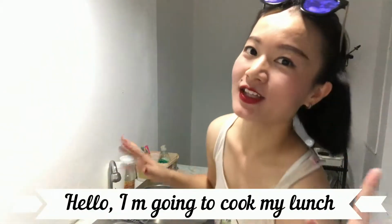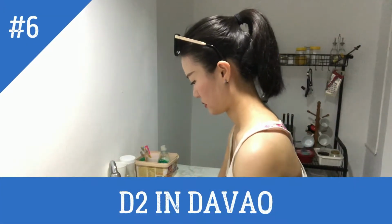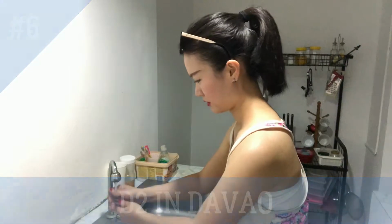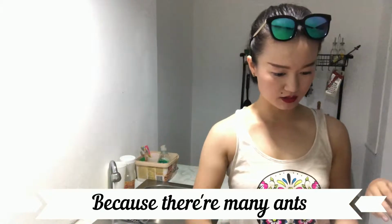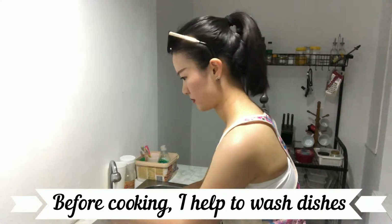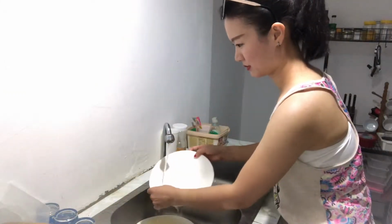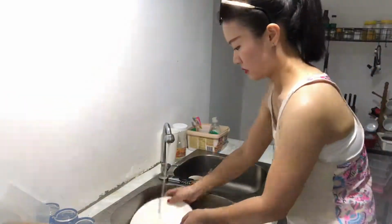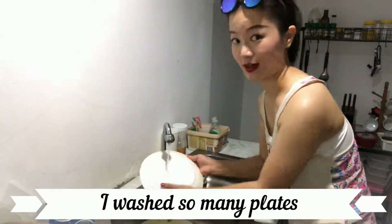I'm going to cook my lunch. Now, could you throw it outside because there are many ants? Okay. Before cooking, I help to wash dishes because the little girl doesn't do any housework. I wash so many plates.